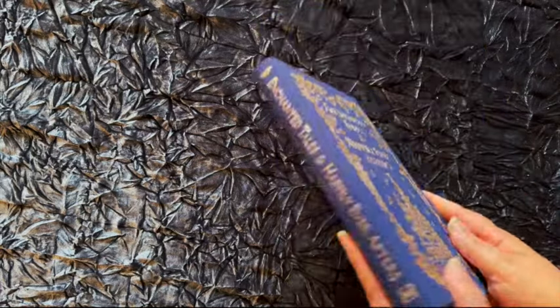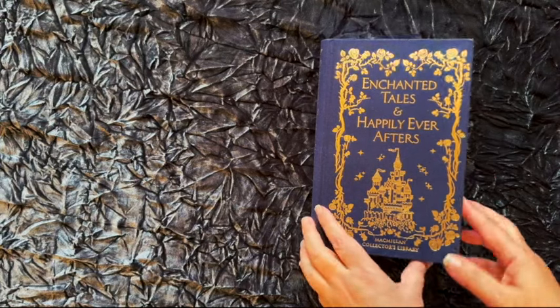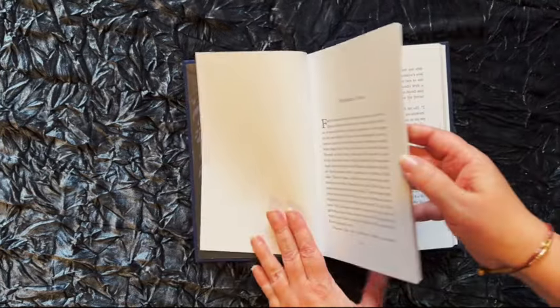This pocket-sized cloth-bound collection of Enchanted Tales and Happily Ever Afters is a Macmillan Collector's Library gift edition of 10 classic fairy tales. It includes lots of classic illustration from the masters of Golden Age illustration and would make a sweet gift.